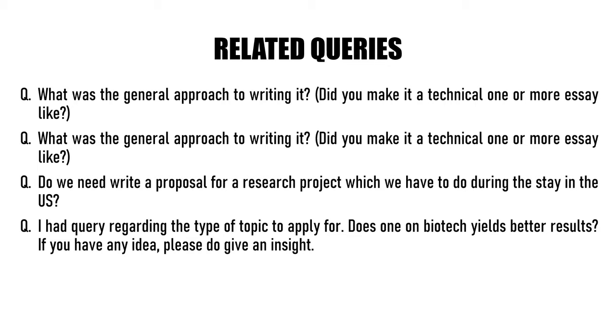Again, of course, a detailed proposal or detailed protocol you cannot write because there is not enough word count available, but definitely not a proposal per se, but it does not harm mentioning a couple of ideas if you have any. But again, it's not mandatory from what I understand.